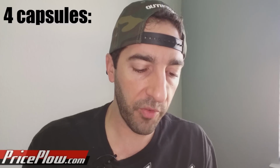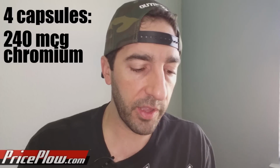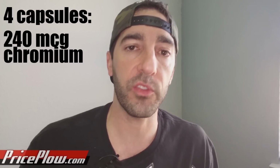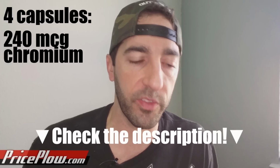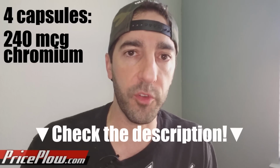The ingredients here, now in 4 capsules, I'm not taking this whole dose today. 4 capsules are going to provide you 240 micrograms, or 100% of your daily value of chromium. And they're getting that from a specialized nicotinate blend. We have a whole blog post about this, so you can read about that if you want to go into the details, because we cite all the sources showing some wild studies and why they're using a chelated form of chromium, for instance.